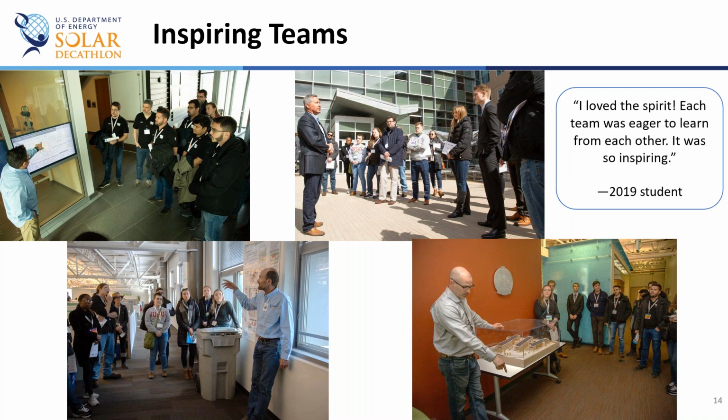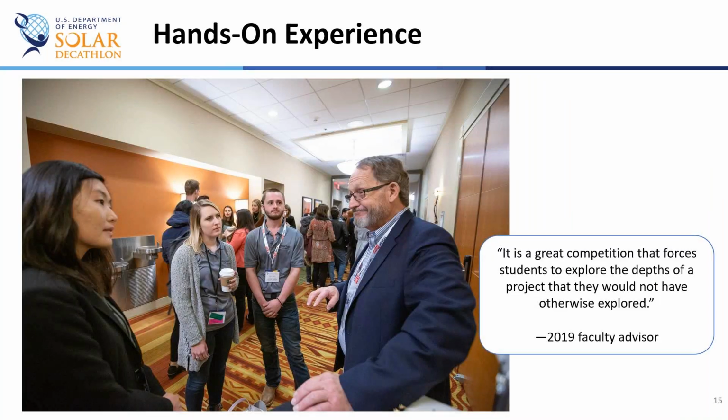Moving on to hands-on experience. Essentially, again, this is a way to just get in and get the kind of skills that are so important in the future and may not always be accessible from any individual course you take. "It's a great competition that forces students to explore the depths of a project they would not have otherwise explored," was a great quote from one of our faculty advisors last year.